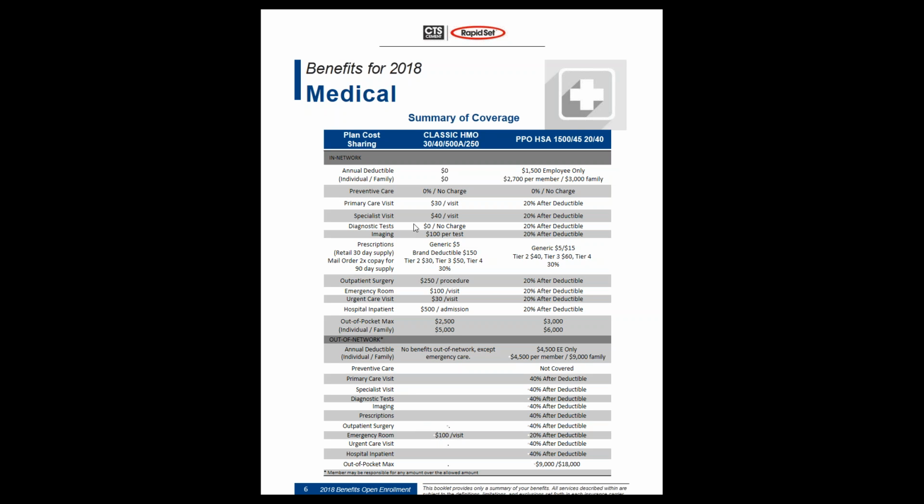Otherwise, if you need to change your medical group or your doctor, you will need to contact Anthem Blue Cross before the 15th of the month, and then it will be effective the 1st of the following month. If it's after the 15th, it'll be even the month after that. So the important thing is to go to the doctors that are in the network that you have.